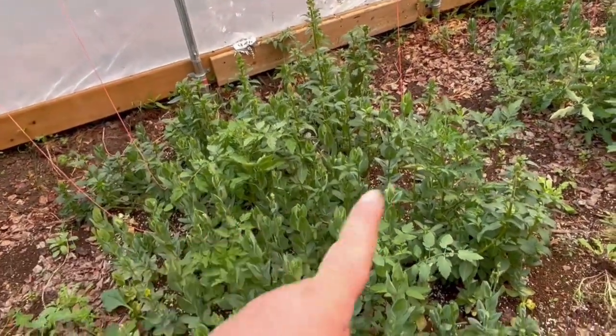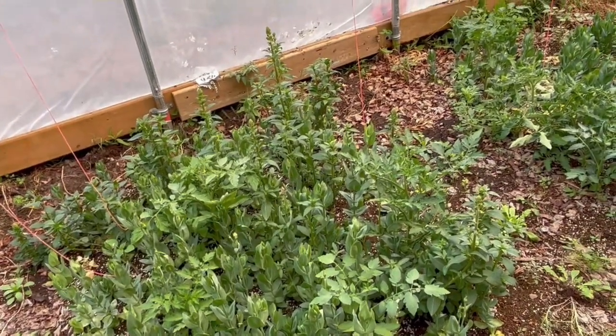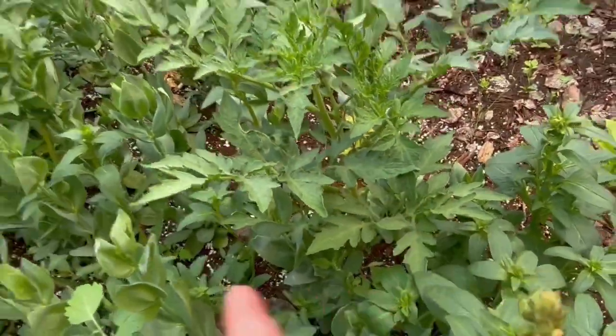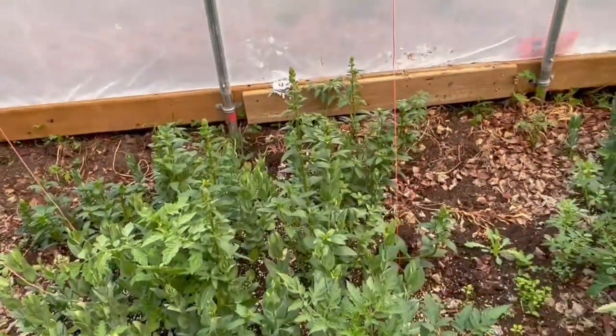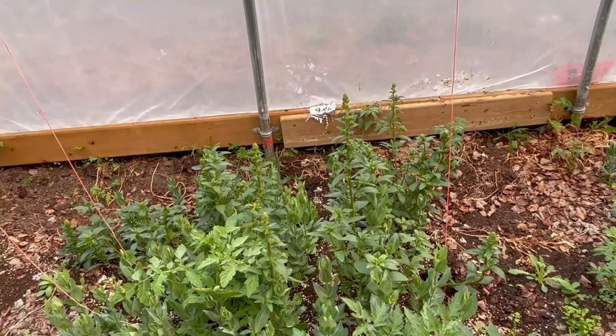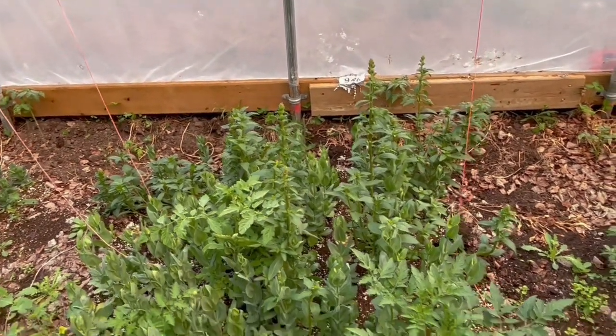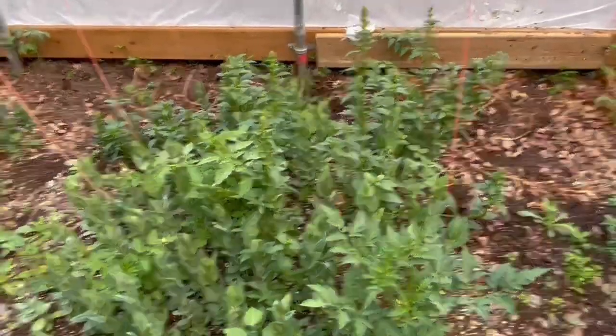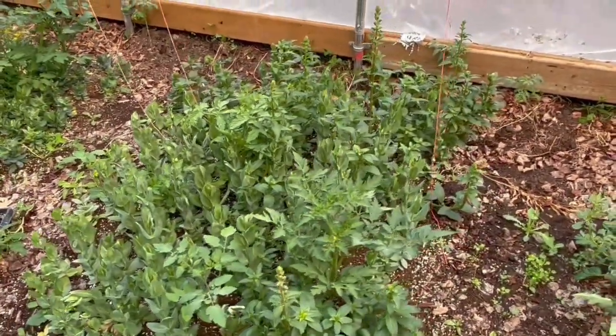I have a bunch of volunteer tomatoes in here, and I also planted some of my extra snapdragons in here. Whenever I had lost some to fusarium, I planted it with snapdragons, and so I have like a multi-sown crop always going, and nothing, so I mean weeds will grow in its place.